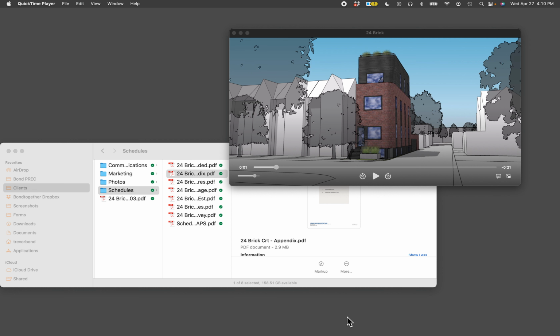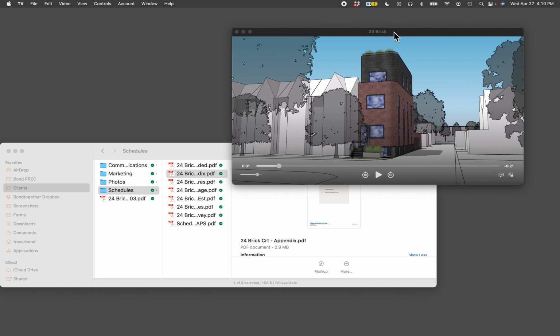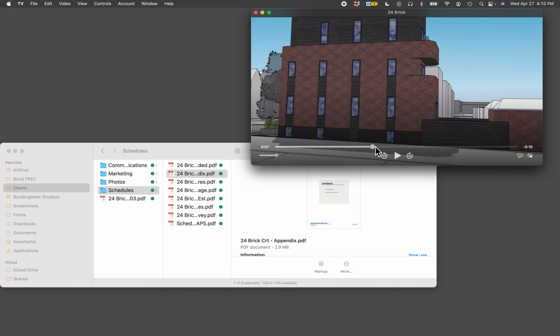Welcome back. It's Trevor Bond, Bosley Real Estate, taking you through in studio some of the attributes and standout features of this lot and proposed new construction at 24 Brick Court. So you'll see that we have provided you with a kind of a flyby tour, which is a lot of fun. I encourage you to look at it.